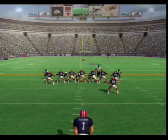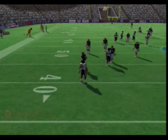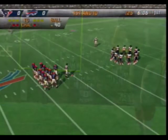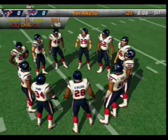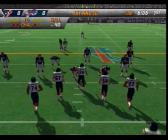Robbins looks like he's ready for the return. Won't take a chance trying to return this one. Fair catch made at the 40-yard line. Ball on their own 40. First and 10.